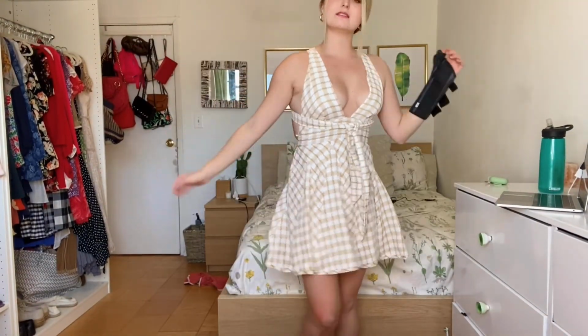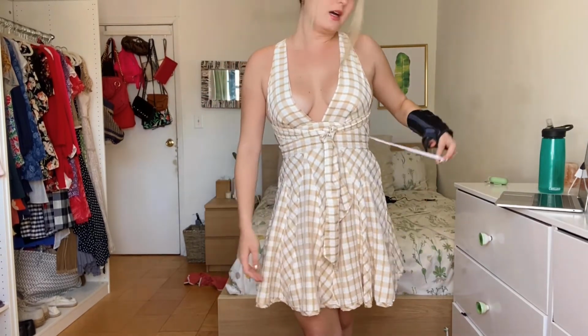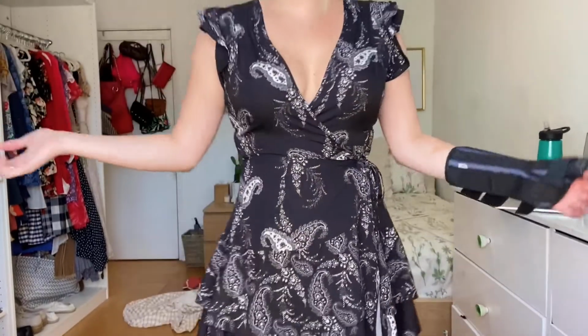Okay, so this is option 1. I'm kind of not feeling it. I just feel like it's not being super flattering to me at the moment. Also, it really does not match my cast in the least. My sling, what's it called? It's not a cast, it's not a sling, it's a splint. It doesn't match my splint at all, so I think I need to go with one of the darker ones. Okay, done and done.